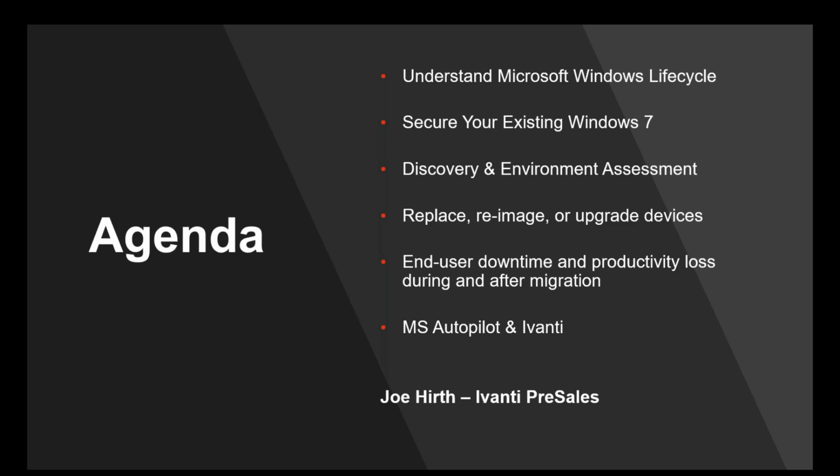Just quickly go through an agenda here with you guys. I guess it's fairly obvious why you're here. We've got the Windows 10 migration story that's very prevalent in the market at the moment. Lots of Windows 7 still out there. So it's going to take you through understanding a little bit around that Microsoft Windows lifecycle, where we've come from, what it's going to look like for the future.